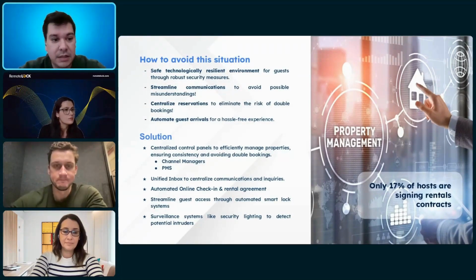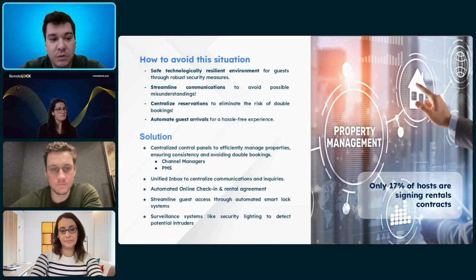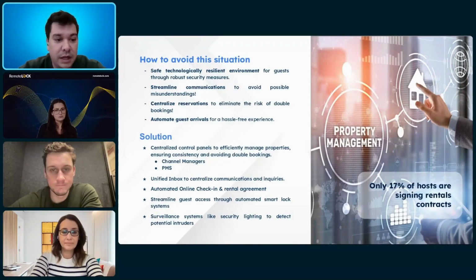And here I'm guessing RemoteLock can provide more experience of access to the properties and how to control the different aspects of the check-in for the clients.